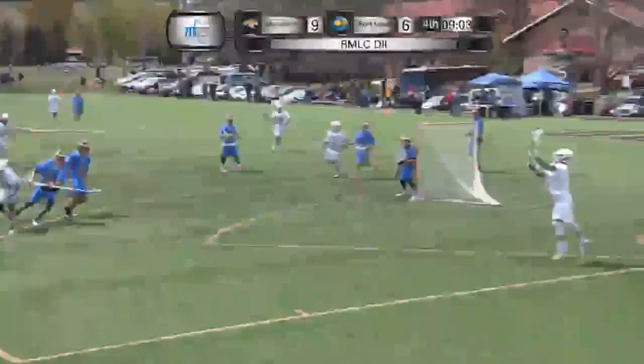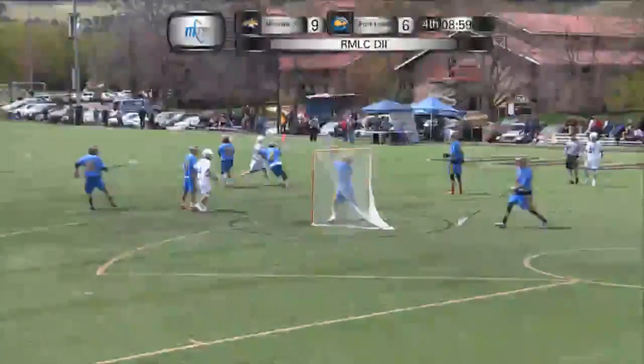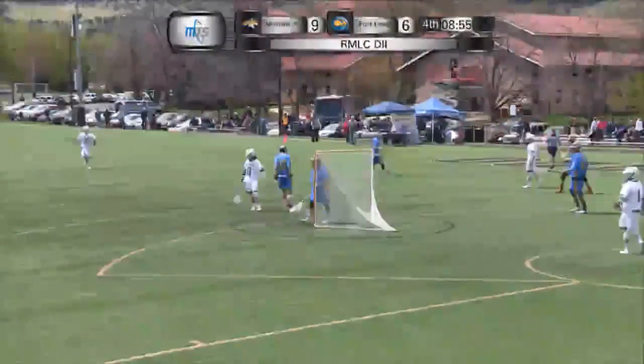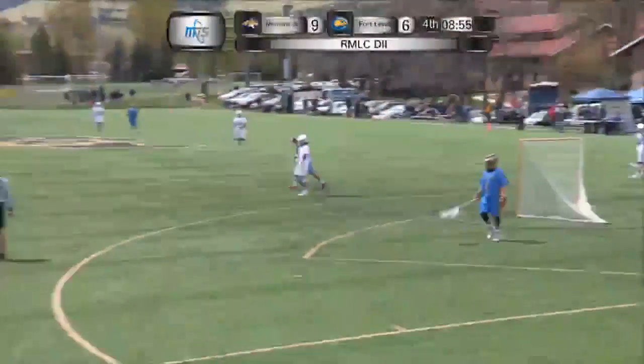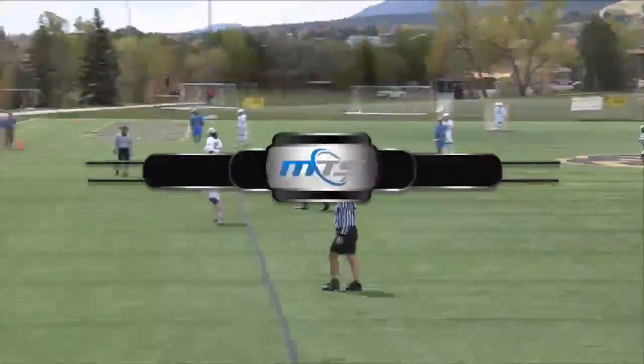Page comes all the way around, feeds the ball behind the cage to Richmond. Richmond with the pass up top. Carroll, his shot right into the breadbasket of Pike. Pike's able to control the ball. And we've got a timeout on the field for Fort Lewis. That 8:55 to play, 9-6.